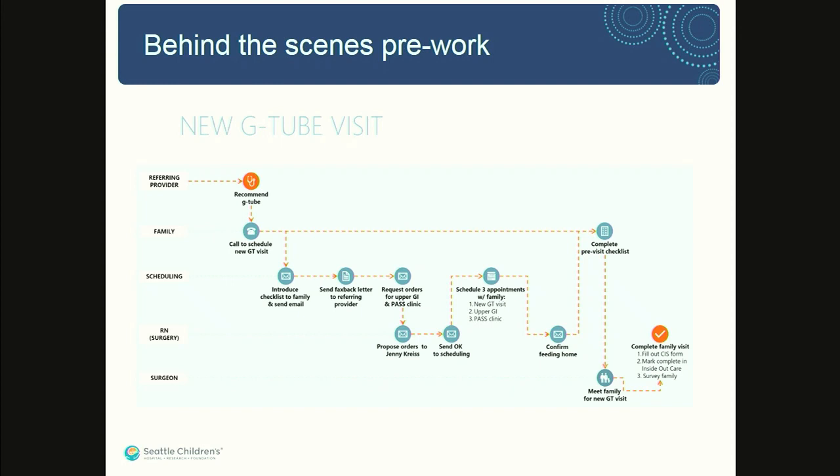So this is kind of a diagram of the readiness pre-work that exists that starts in the clinic, where the referring provider or the referring medical home team decides to make the referral because this child is not thriving on oral intake alone. So they'll recommend a G-tube, they'll call to get scheduled, but before they get scheduled, they have to fill out this checklist and get all of these support things in place, and I'll give you a little bit more on that in a minute. And then eventually, when all that's in place, they can come on in, see the surgeon, get scheduled, get their surgery, etc.